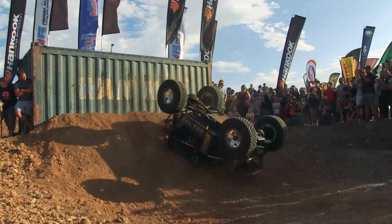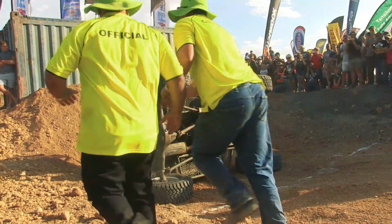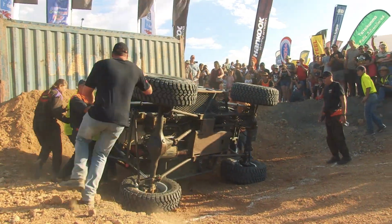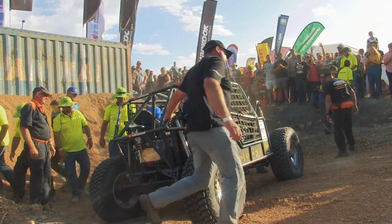He tries another go. This time didn't quite work out. He had so much fun on the first one, he wanted to give it another try. Lots of assistance to get wheels back on the ground. But let's hear it for Jacques at the Hankook obstacle.